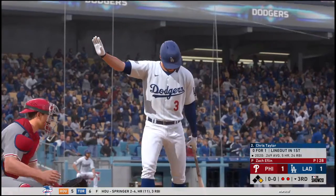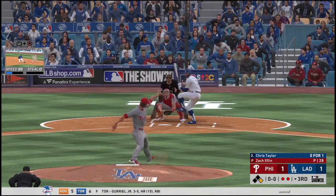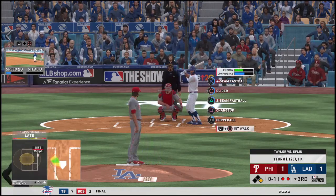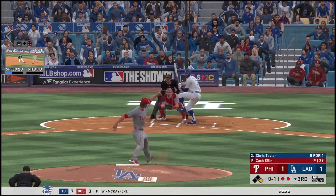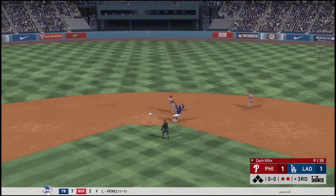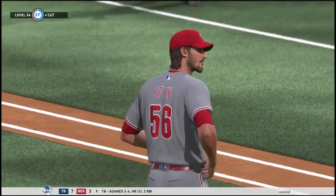So striding forward now, Chris Taylor hit it hard but lined out in his first at-bat. Yeah, he hit it hard. That's all you can ask. You can't control the result sometimes, Matty. Just unlucky with the placement. With the way this guy's throwing on the mound, you cannot be chasing. And the throw is in time to get him to retire the side.